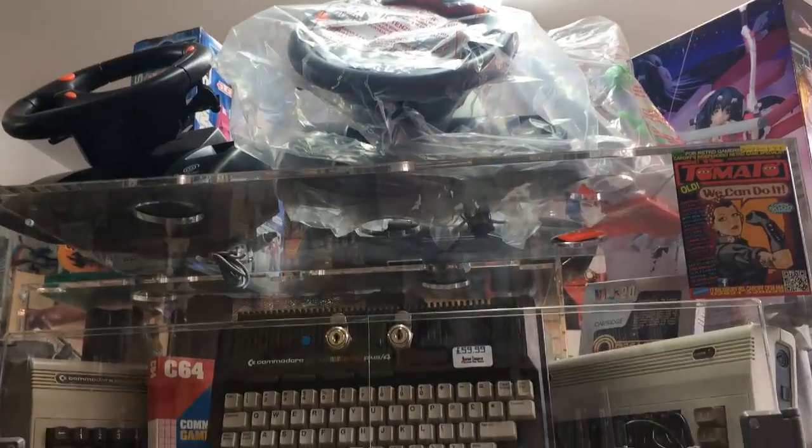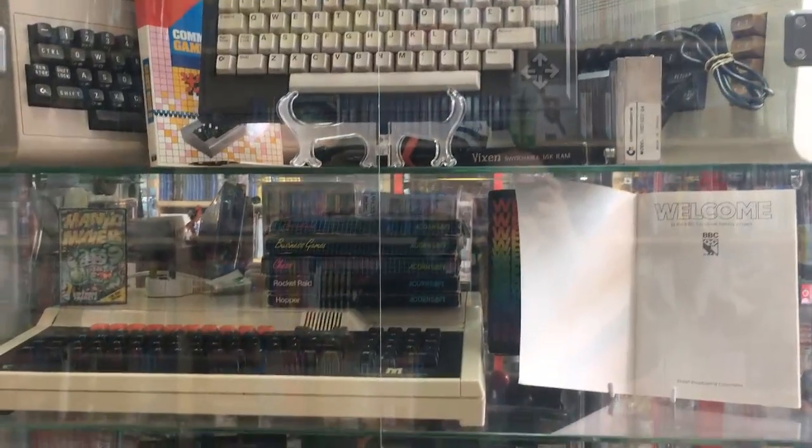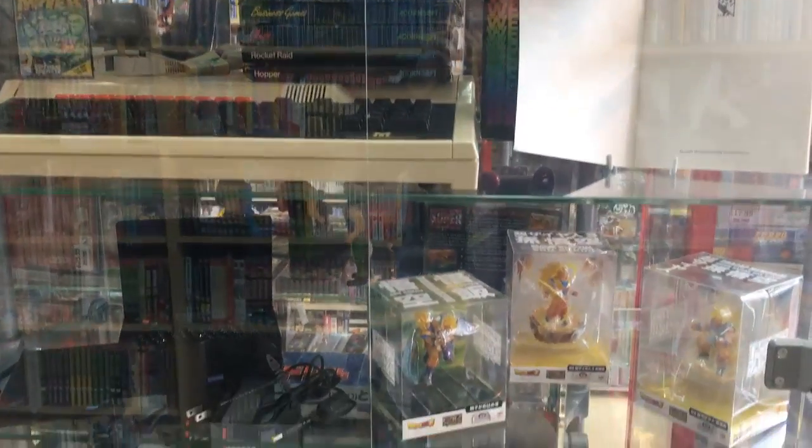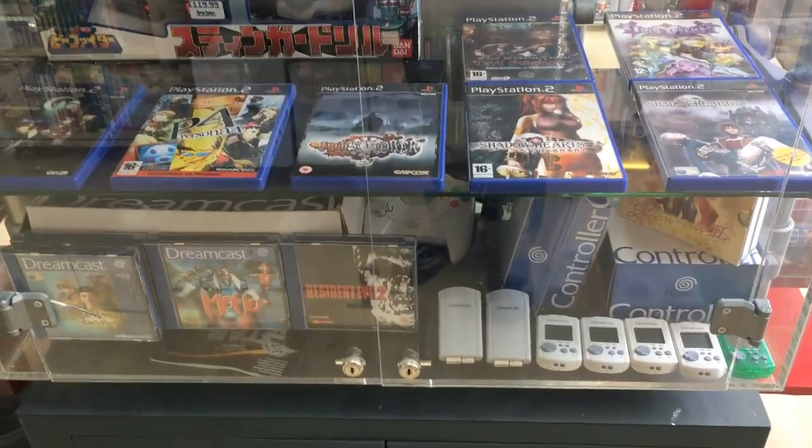And lastly, we have some vintage computers, Commodore 64, some games and things like that. Really awesome to see this kind of thing. You don't often see it. And some choice PlayStation 2 and Dreamcast games.